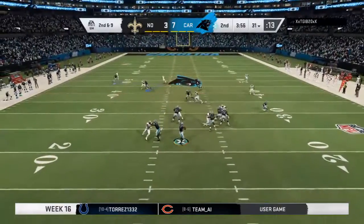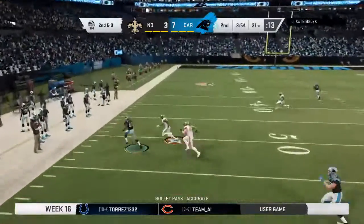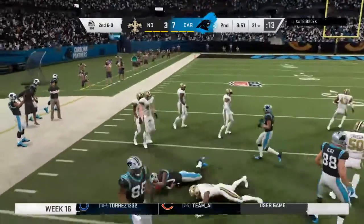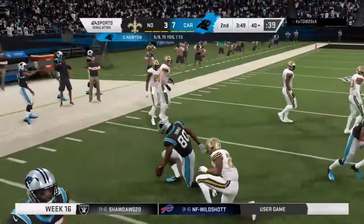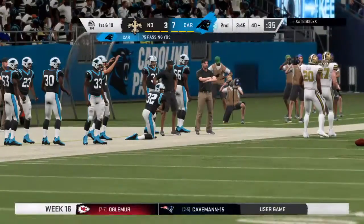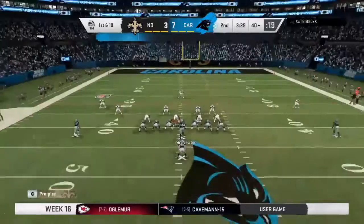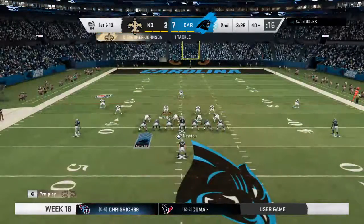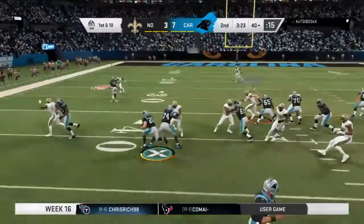On 2nd and 9, Newton. He gets it to Thomas. And they've got it well across midfield, down to the 40 before it's all said and done. The catch and run pays off for 29 yards. So in Saints territory now. Here's 1st and 10 right at the 40.